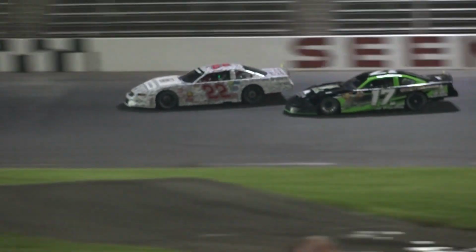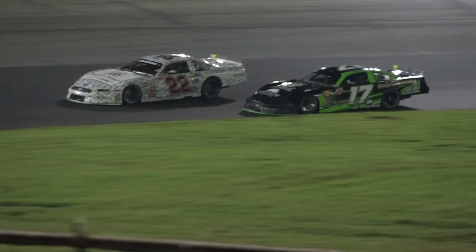The 3rd place battle crosses the stripe, now down into 1. Jenison knows he doesn't necessarily have to clear the 17. All he's got to do is beat him to the line. That's exactly what he's trying to do each time off of 4.